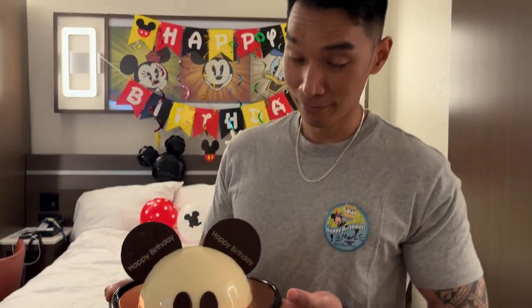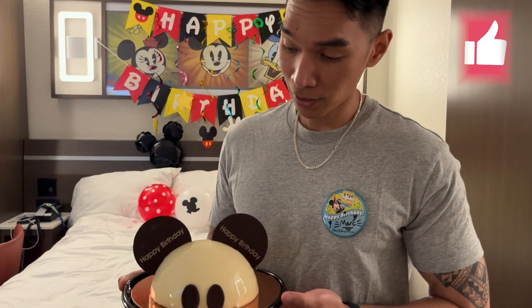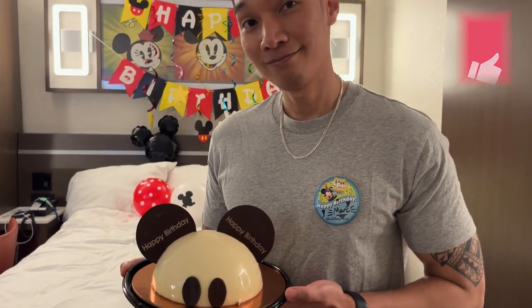Yeah, just saying that. No, you're the cutest. I mean it. This cake is cute. Are you ready to sink your teeth in? Yes, babe. Would you like to share my birthday cake with me? Yes.